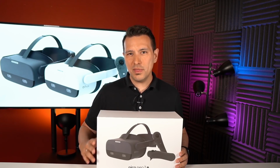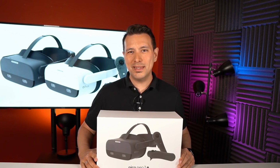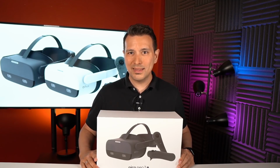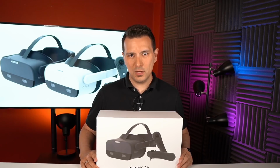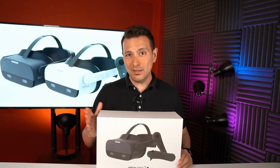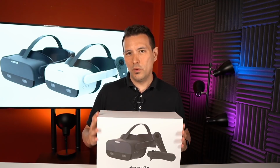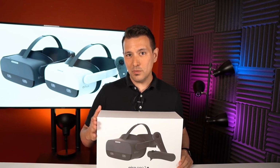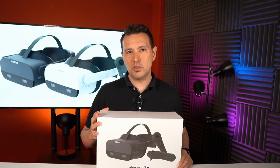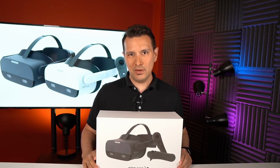So you got 1920 pixels times 2160 pixels per eye, which is way higher than the 1600 times 1440 pixels per eye of the Oculus Quest. Also, this device has eye tracking built in, Tobii eye tracking, which is of course really interesting. Now, this device with the eye tracking is going to set you back $900, and the version without the eye tracking is going to set you back $700.